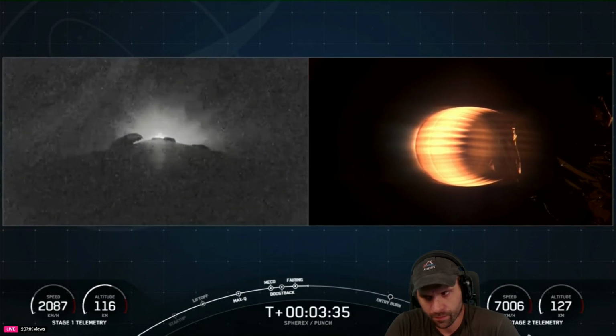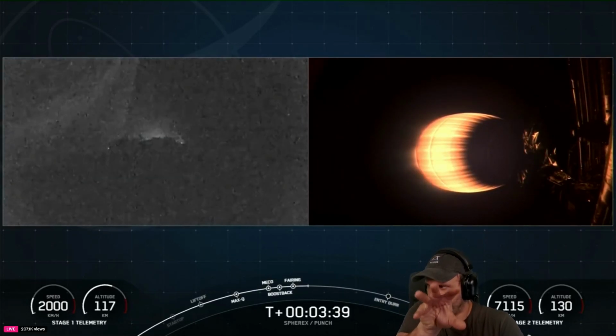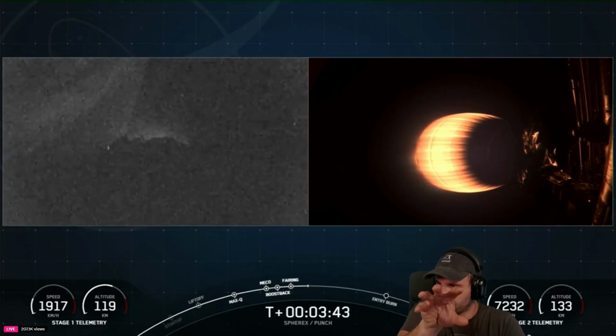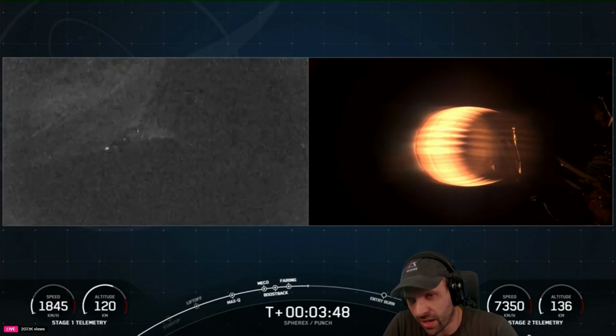Stage 1, boostback, shutdown. It looks okay. It looks like it has some wobbling at the nozzle, but that's not out of the ordinary. The boostback burn is concluding on the first stage vehicle. That's the first of 3 burns that it needs to make its way back down to Earth.